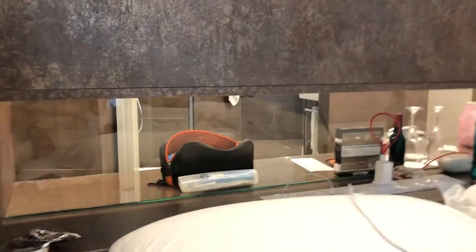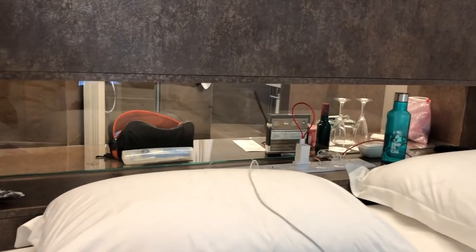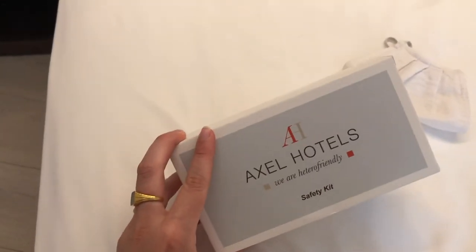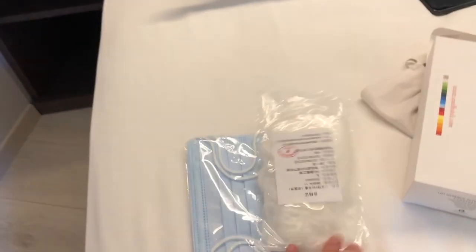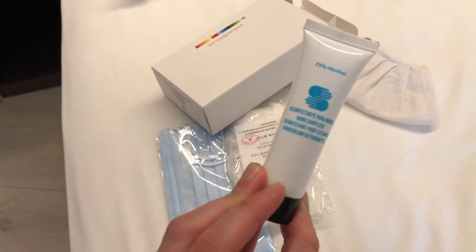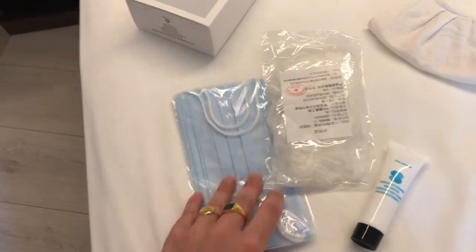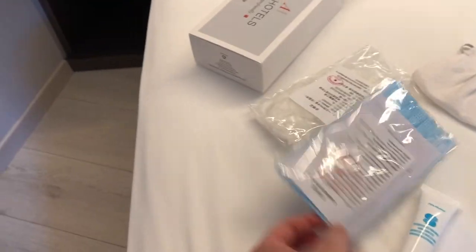Another weird thing about this room is that you can look in at people showering and potentially using the bathroom from the bed. Because, I mean, why wouldn't you want to see everything that's going on? On the plus side, they give you safety kits, which comes with masks. What else is in here? I don't know. A mask. And some gloves. And this hand sanitizer. Oh, that's really handy. They give you hand sanitizer. I mean, it doesn't make up for the fact that you can see into the bathroom, but at least they're being COVID friendly.